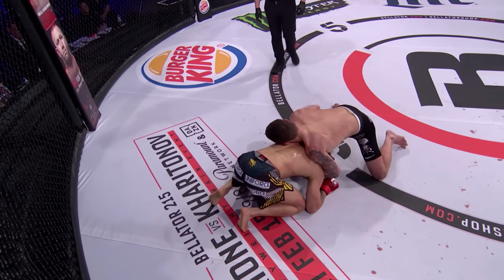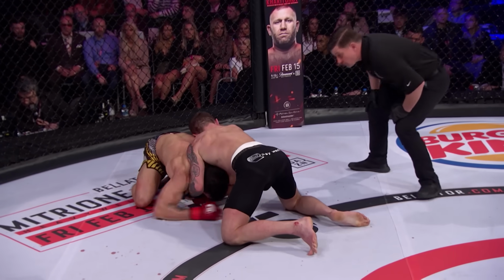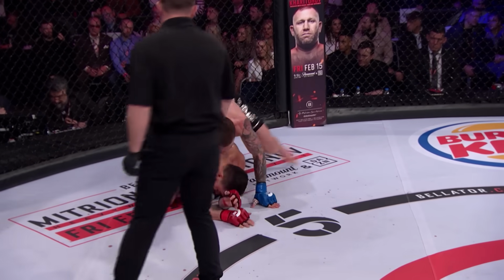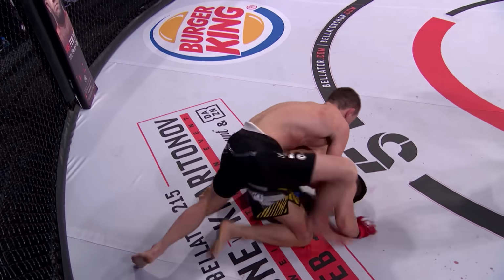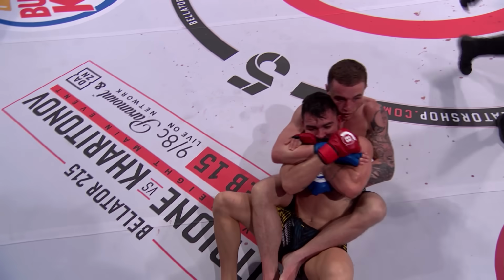Pitbull taking the double leg. This is what he needs to win the fight. Scope's going to hang out here, start working on a submission, looking to hit the darce. Circles to the back. This fatigue, I think, is fully set in. This is not how you want to finish the round.